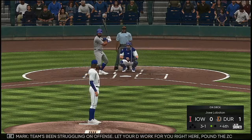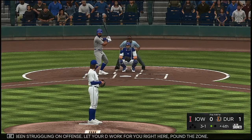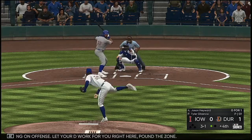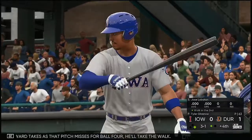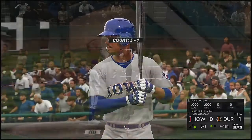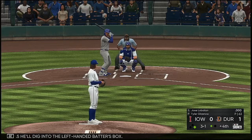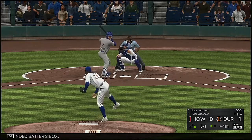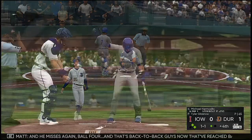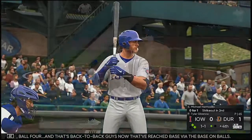That's 3-1. Team's been struggling on offense. Let your D work for you right here. Pound the zone. Heyward takes as that pitch misses for ball four. He'll take the walk. Next to hit is number seven, as he'll dig into the left-handed batter's box. And he misses again. Ball four. And that's back-to-back guys now that have reached base via the base on balls.